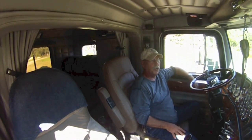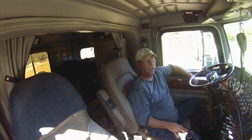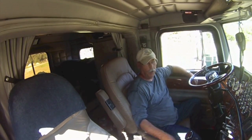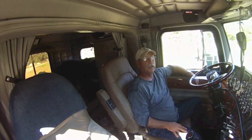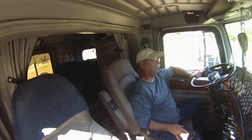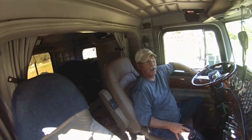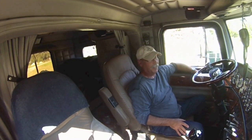So this is the interior of my 379 Peterbilt. It's fairly loaded up. It's a 2004. It's got the leather seats, air-ride seats both sides. It's a flat top Pete, as you can see. The leather interior, the door panels and stuff. Well, it's not really true leather. It's just a plastic they call leather.